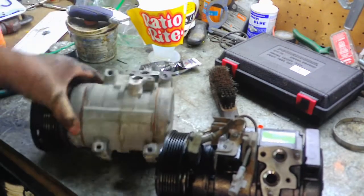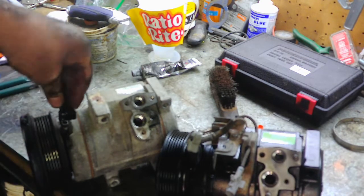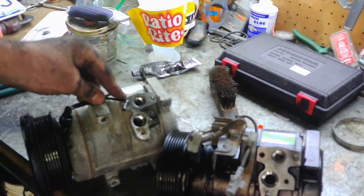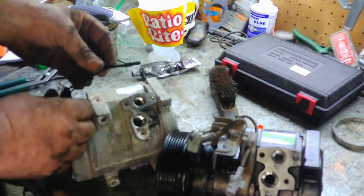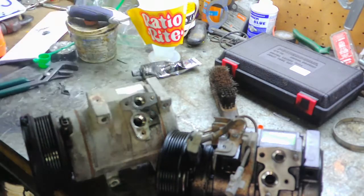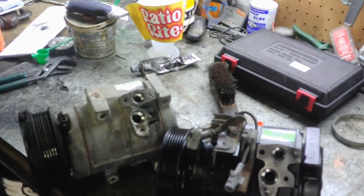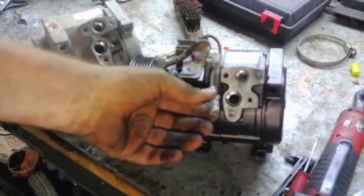Now you can see here, it has a standard plug. It goes right in here like this, and then it grounds out against the compressor, and then this is what goes to your actual car where your pigtail plugs in. And they gave me just a blank push-in connector here, and this is what's supposed to be on here. This is what the connector is supposed to look like.